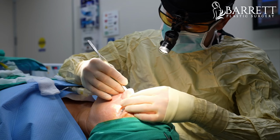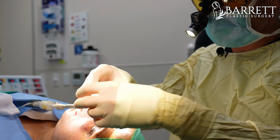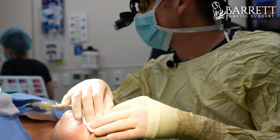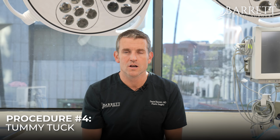But the most important thing is to make sure you go to someone who knows how to do this procedure, because the rhinoplasty dissatisfaction rate is around 15%, okay? So you really need to go to a really good plastic surgeon, because remember, a millimeter makes a difference with rhinoplasty. Number 4, tummy tuck, also known as abdominoplasty, all right?